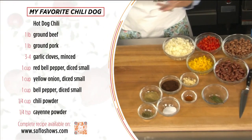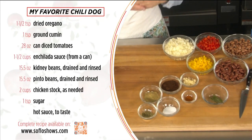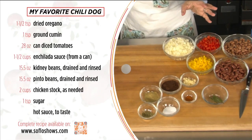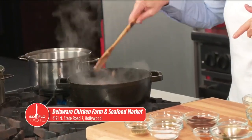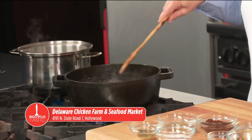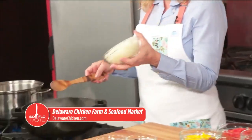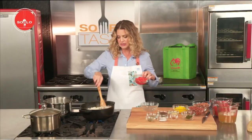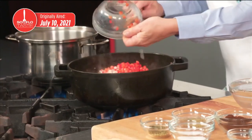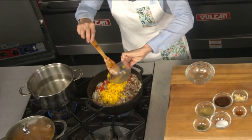The first thing I wanted to teach you was a delicious chili recipe. Love it on a hot dog. A chili dog is just the best. Thanks to Delaware Chicken Farm and Seafood Market, I am cooking some ground pork and ground beef. So to this, we're gonna go ahead and add a bunch of finely diced or minced yellow onion. I've got some very small diced red pepper, as well as small diced yellow pepper. I just love when those colors just pop.